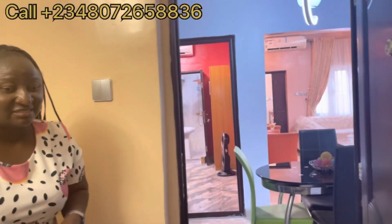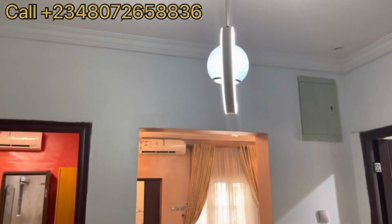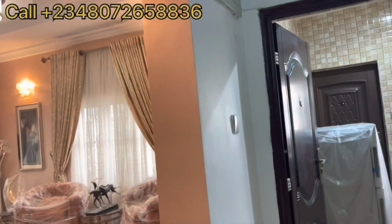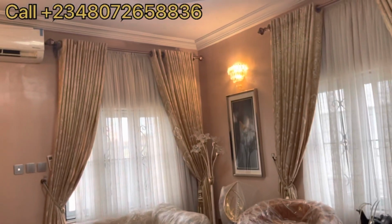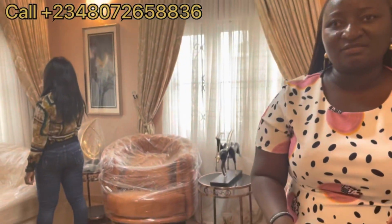So this is good. I'm showing you something that even on your best day you won't regret. And it's inside the Adesanya estate. Very good estate, styling, the environment is cool. In fact, you would think you are in Poland, but this is Ajah, Lekki. And I will take you to the BQ now so that you can see what I'm talking about. So let's go to the BQ so that you can see how furnished that place is. Let's go.